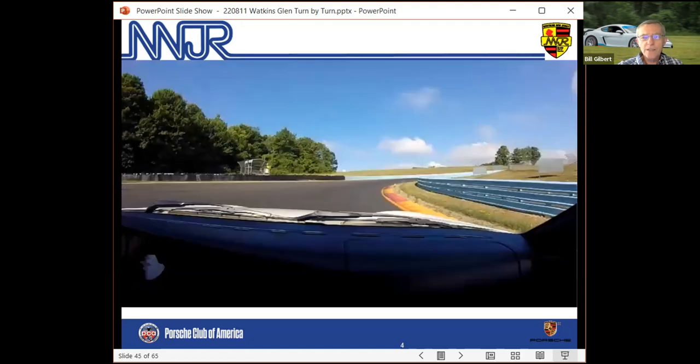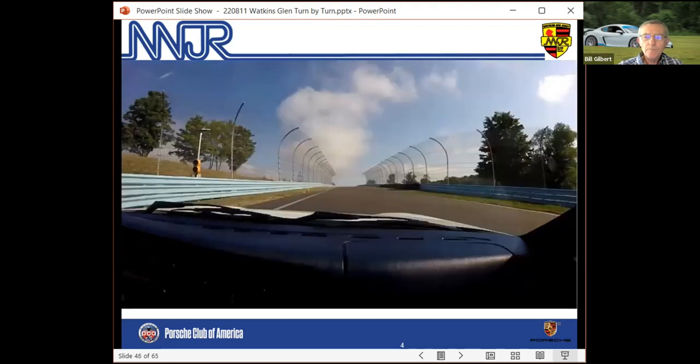And this is another apex we want to run along for a short distance, 10, 15 feet. Notice on track out here, there's asphalt outside the white line. I see a lot of cars not using all of the track here. If you aren't using all of that, then you should. You paid for it. Let's use it.